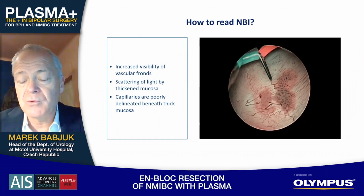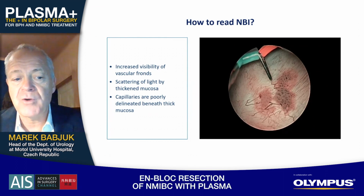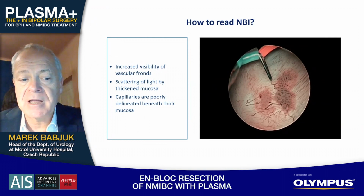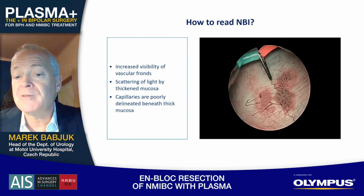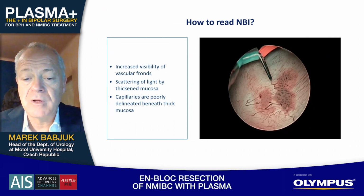You of course need to understand how to read the NBI image. There is increased visibility of vascular fronts. This is this turtle egg-like structure that you see here in the view. There is a scattering of light by thickened mucosa. There are some poorly delineated capillaries beneath the thick mucosa, and you know that the tumor is connected with the thickness of the mucosa, even the carcinoma in situ.